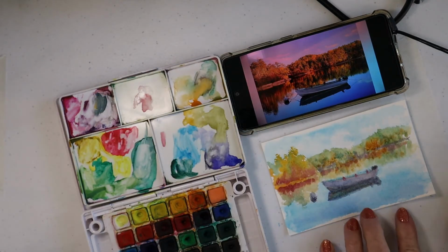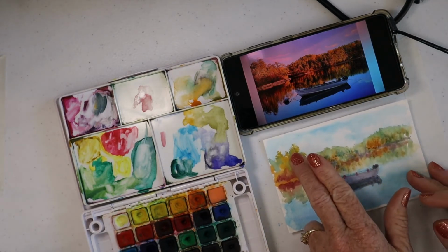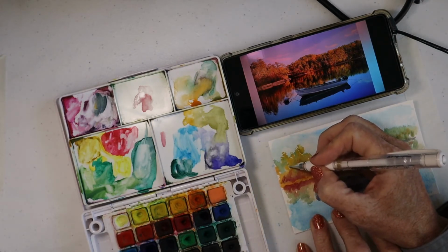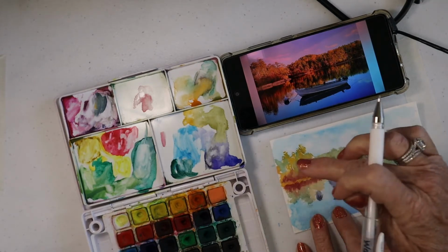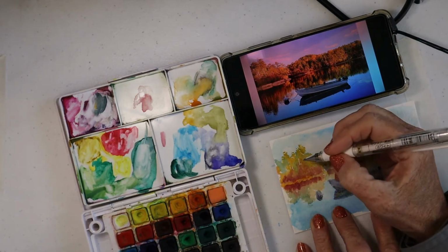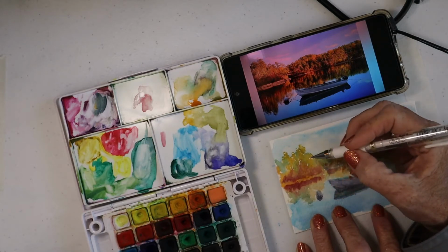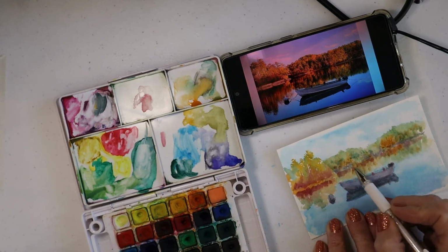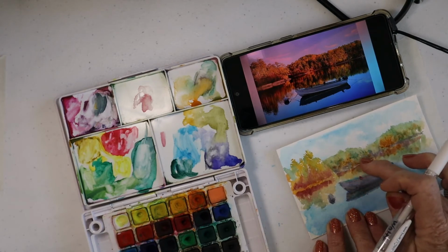Whatever's best. Okay, so I think these back trees, when I feel those, it's not cool anymore, so it should be dry enough. I'm gonna put in a couple of suggested trunks, and you don't want them all the same. And if you don't want them as dark, you can touch it and lift off some of the lines. The back shoreline is a little lighter through here, so I'm going to put that in. Now and then I'm going to drag my finger over it to soften that.